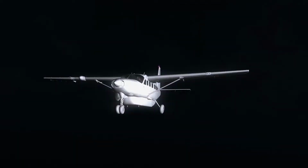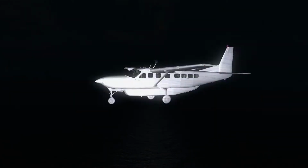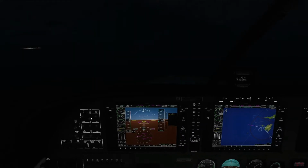Now we've got the strobes off, landing lights off. All I can see is our beacon and our nav lights. It'd be a good idea to go ahead and cut the strobes back on. I do see the moon back there behind us. Yeah, let's cut the strobes back on now. And since we're getting ready to be in the pattern here, we'll go ahead and cut our landing lights on too.